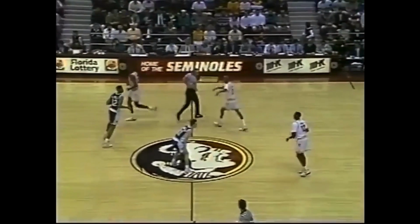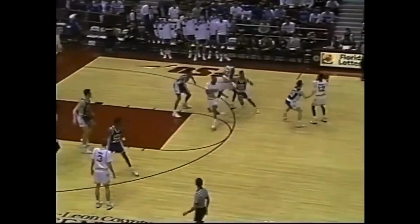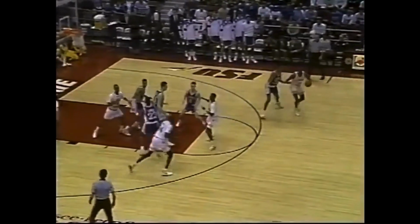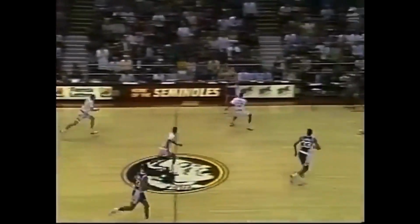Flop. They made an adjustment. They put the ball in Ward's hands, who has it here, and they move Sam Cassell to the scoring guard slot. Ward, of course, has an opportunity to become the #1 quarterback. Backdoor, Sura, 2-0. Excellent two-man basketball. Great look by Douglas Edwards.